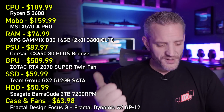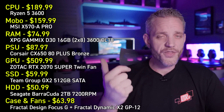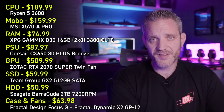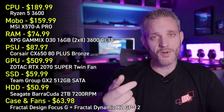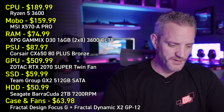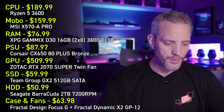So we went with the same power supply, we went with the same RAM, we went with the Ryzen 5 3600. It's a 6-core, 12-thread CPU, which means you're going to be able to do all sorts of multi-threading tasks. It's got twice the amount of processing threads that Intel does. When it comes to multi-threaded performance, it's going to absolutely mop the floor with the 9600K that we used in the Intel build.